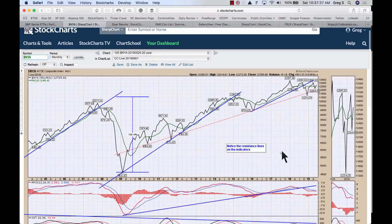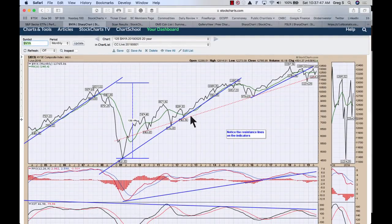So New York Composite is back above the 10-month moving average after moving just below it last month. So this moving average is really getting worked out here. And we haven't seen anything like that. 1, 2, 3, 4, 5, 6, 7 months touching within about 15 months. So that's a pretty major test here as we oscillate back and forth.